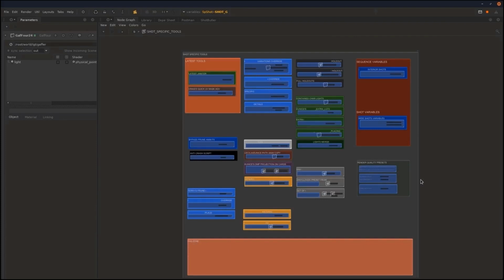Many artists come up with their own customized setup or tools while working on their shots that can be also helpful for other team members. And those tools are placed here to be shared. It's also a live group as well, so when more tools and setups are created, they will be added in this live group, so every artist on the show have access to them for their shot work.